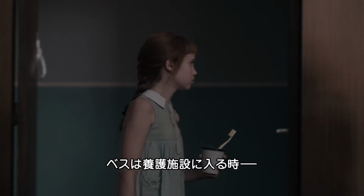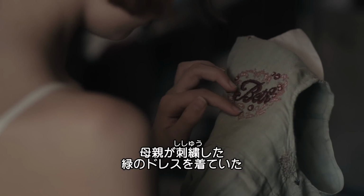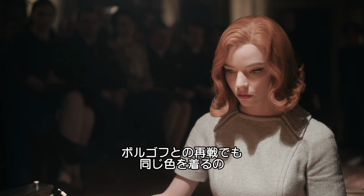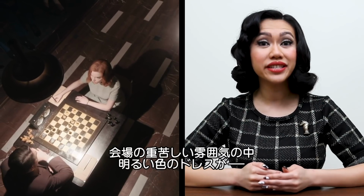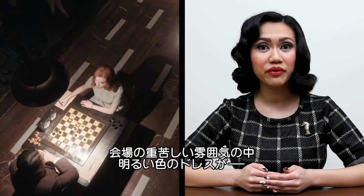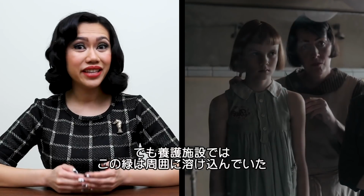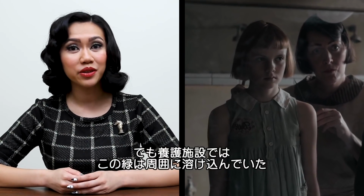One especially significant aspect about this dress is its color, which is a pale shade of green that is repeated at different moments throughout the series. When she arrives at the orphanage in the first episode, she's wearing a pale green dress embroidered by her mother. She wears this color again in the final episode for her rematch with Borgoff. In this case, the light color helps her stand out against the dark tones of the room in which the Russian tournament is taking place. But this same color helps her blend into the interiors of the orphanage in episode 1.